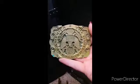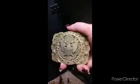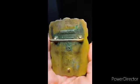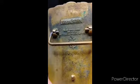And this, if I'm not mistaken, goes back to the 80s. From what I've been told. But it's super pretty, I think, and cool. It's just different. And this is a United States of America belt buckle. It is solid brass as well. And I've got the ring light on this, so I don't know why it's not showing up better. But it's got a marking and some words on it. I will be Googling that here in a few.